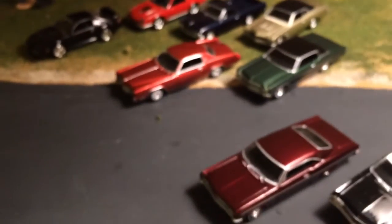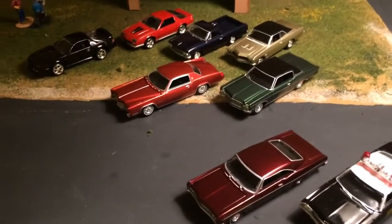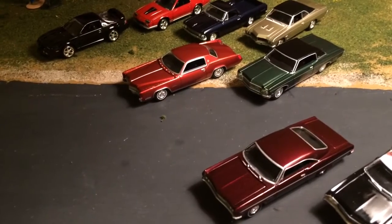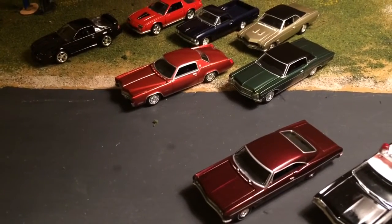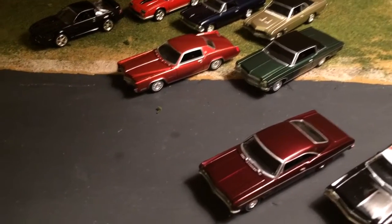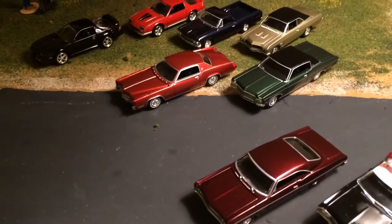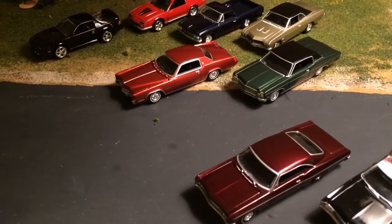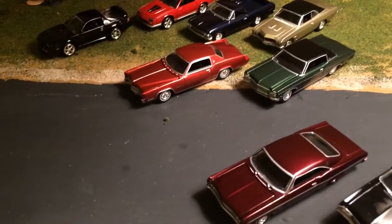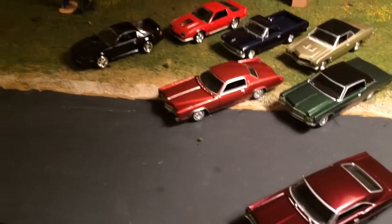So if you're not collecting Auto World and Greenlight, definitely something you might want to take a look at. They have great chase cars. I would love to see both companies, but especially Auto World, expand with their licensing and maybe do a couple of trucks. I know Auto World in the larger scales, they do actually make trucks, but not in the 64.